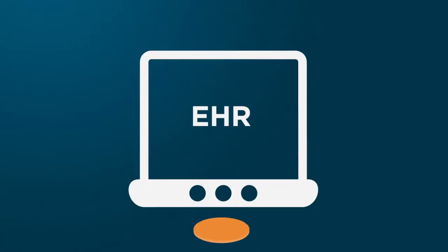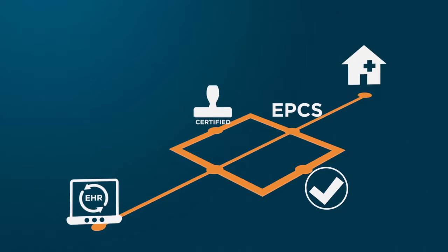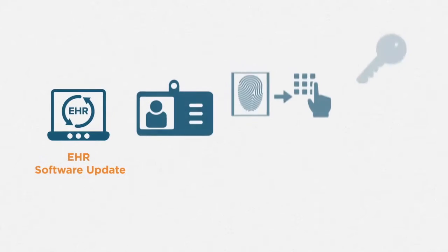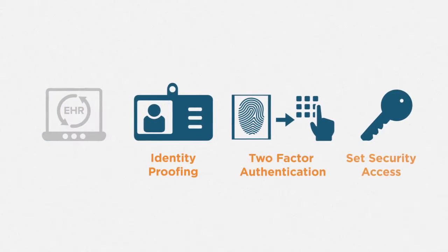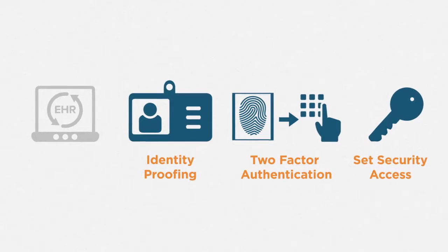Once your EHR vendor has updated its software application and has been certified and approved for EPCS, it can be rolled out to your practice. But keep in mind, you won't be able to e-prescribe controlled substances until the remaining action steps have been completed, so keep watching.